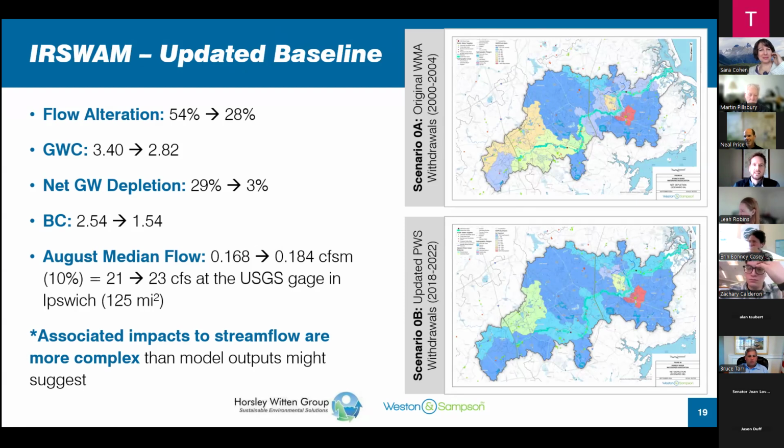All right. This slide speaks to how the WMA tool metrics have changed as a result of updating the public water supply withdrawals, called the updated baseline. Reducing the public drinking water withdrawals from about 9 million gallons to about 4.2 million gallons a day has resulted in an estimated flow alteration, averaged across the whole watershed, that has been reduced from 54% to 28%. So a significant reduction there.